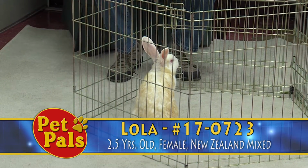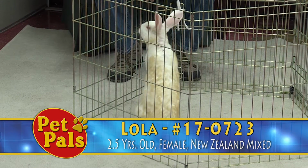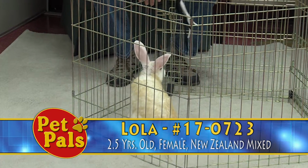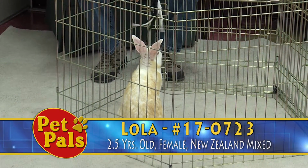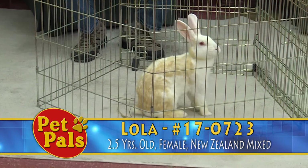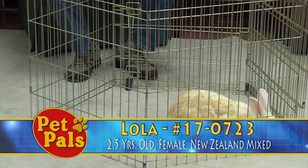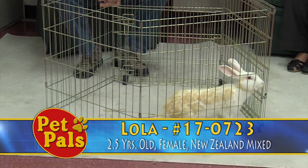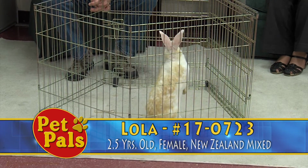You need to make sure that even if you have other household pets, like dogs or cats that may be very interested in your bunny, you want to make sure that they are in a housing unit that is safe and cat-proof, dog-proof, and when you let them out of that housing unit, that you supervise properly. Bunnies cannot live entirely in cages. So they can be in cages when you're not home, but they do need exercise outside the cage.